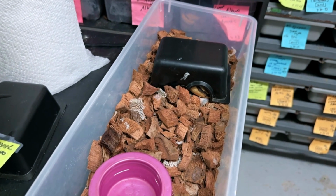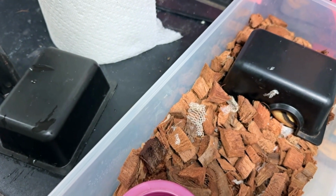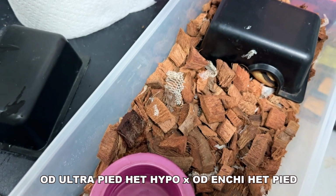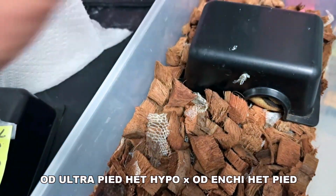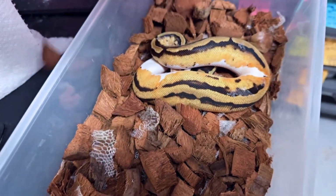All right, this next clutch we're going to look at, another ball python clutch. This is an Orange Dream Ultramel pied, het hypo. We talked about him yesterday. Bred to an Orange Dream het pied, 50% het hypo. So let's see what we got here. This was from July of last year. We produced this, and they're a year old too.